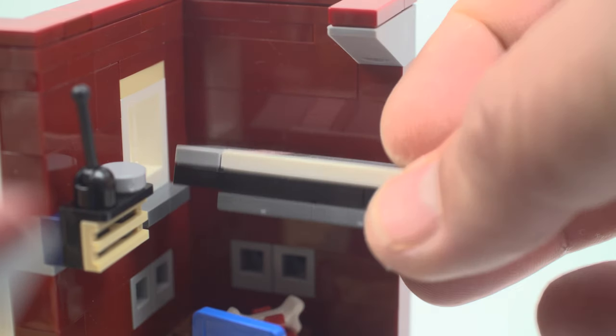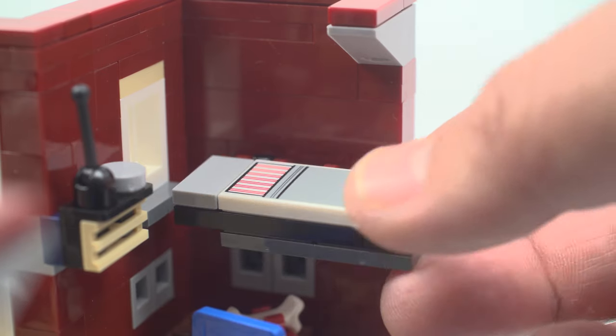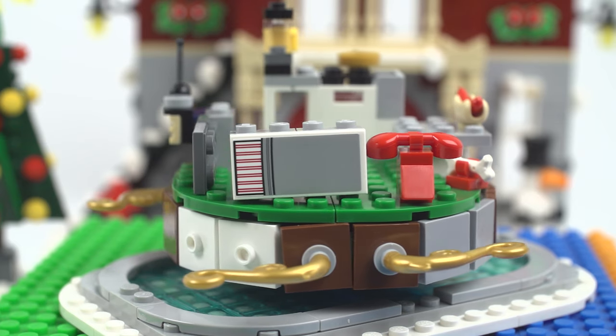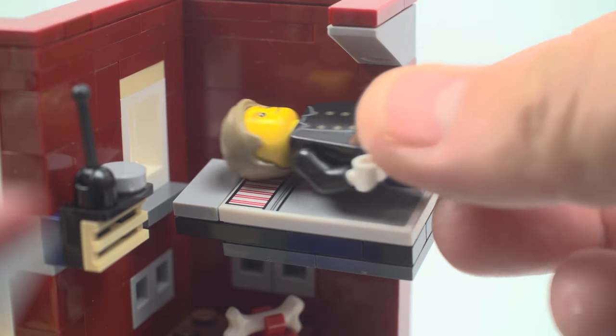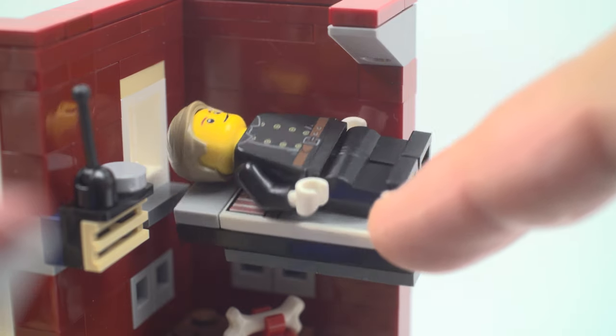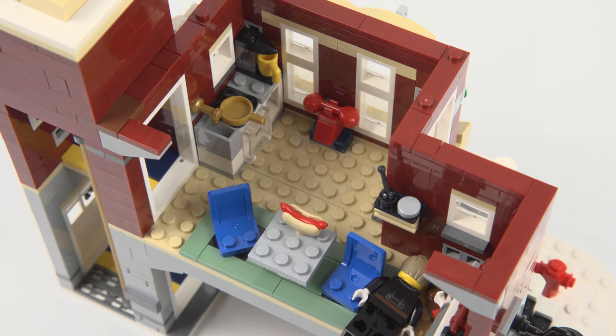What's cool is this thing actually folds down and it's like a bed. So the minifigure can lie on that. Is it scaled to the minifigure? You be the judge. Here you go. I would have liked to have seen that more like a bed because at first when I put it on, I'm like, what is this thing? And it just feels unsafe. Imagine lying on that thing and it falls down and you're like, oh, you're going to hurt yourself.